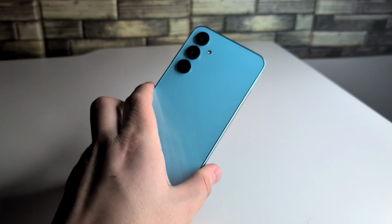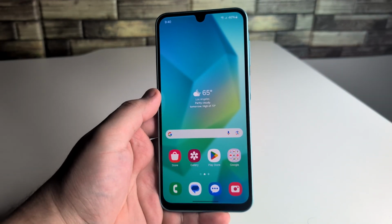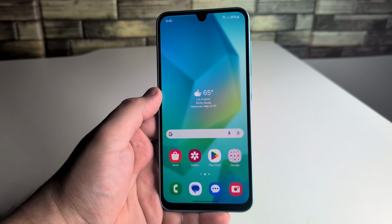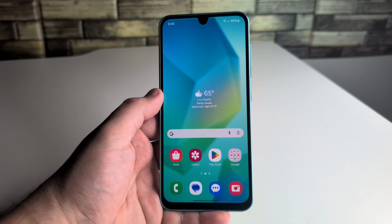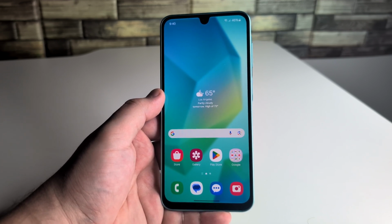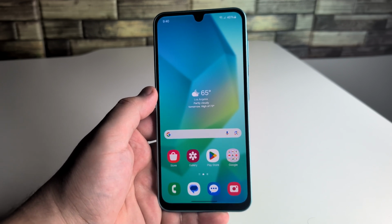So yeah, guys, these were the 5 reasons to pick up the Galaxy A16 5G. I'm not saying for the people out there, if you have the A15, you should upgrade to the A16. I'm just saying for someone who's looking for a cheap phone out there, that's not going to break the bank, and it's going to give you the basic necessities plus a little bit more added. The Galaxy A16 can definitely do that job.